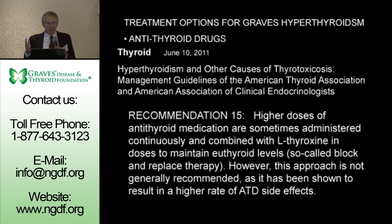Now, we talked a little bit about antithyroid drugs, and the guidelines recommend not using block and replace therapy. In other words, block and replace therapy is when you use an antithyroid drug, you deliberately overtreat to render the patient hypothyroid, to cause a low thyroid level in the blood, and then you add back thyroid hormone to bring the thyroid level back to normal. And so that is called block and replace, or add back treatment.